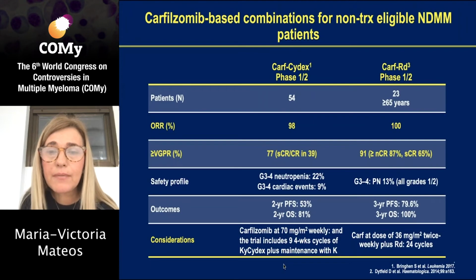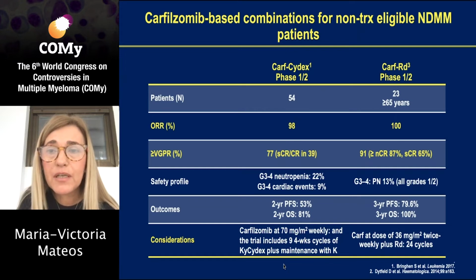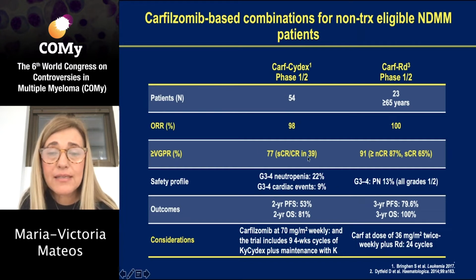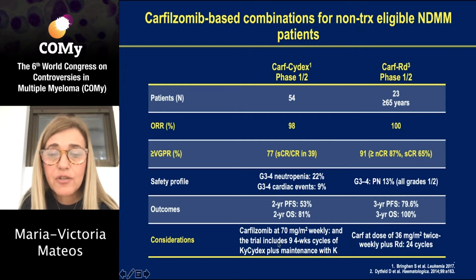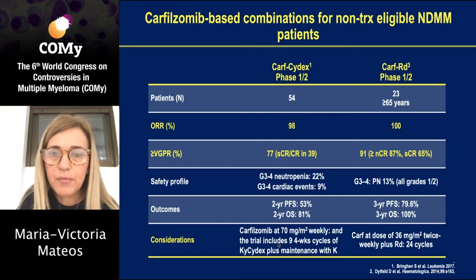What we know is that we have some phase 1-2 trials combining carfilzomib with either cyclophosphamide or lenalidomide and dexamethasone in this specific population, non-transplant eligible, newly diagnosed myeloma patients. The efficacy results are quite good, but it's true that there is not any phase 3 randomized trial showing its superiority. Just to note that concerning the dose and scheme of carfilzomib, in the carfilzomib plus cyclophosphamide and dexamethasone trial, carfilzomib was utilized once per week, and I think that this is the optimal way to move forward with the use of carfilzomib in this specific population.